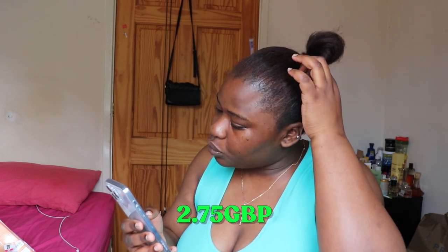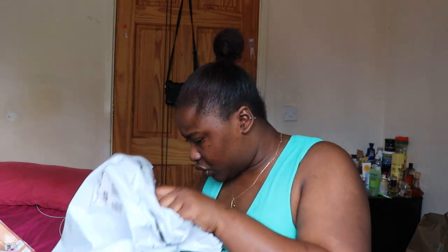How much did I buy this? I saw other ones, honestly. There were so many other ones, tons of door privacy ones. But I said, you know what, let me just buy one and try it. At least let me know if it's worth it. And this was £2.75. Not bad. The last thing here, let me see if it's finished.